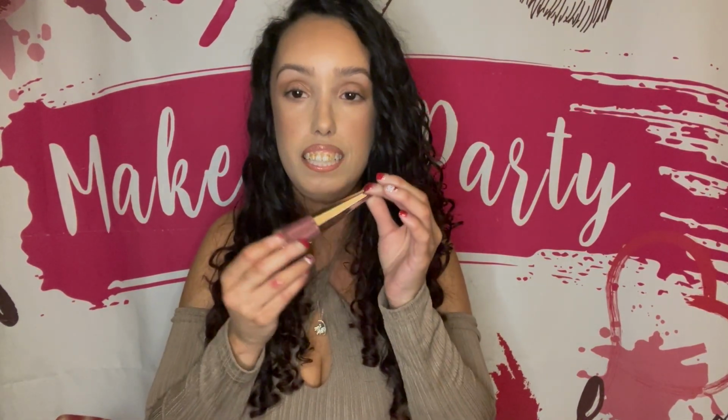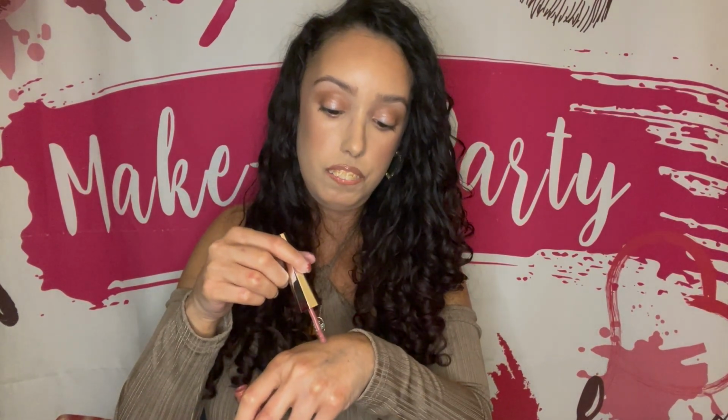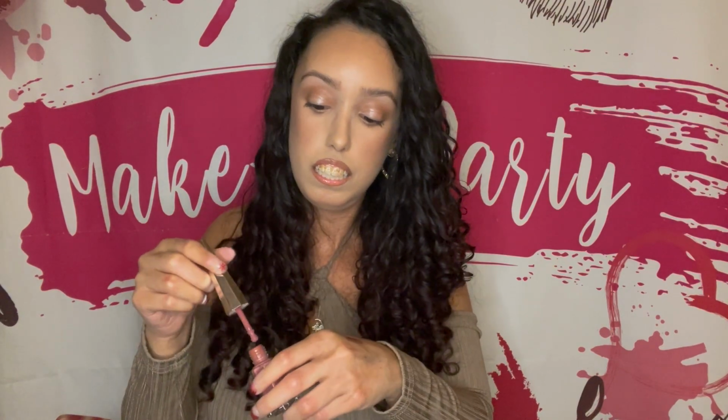I'm not a huge fan of storing this because it's a little bulky and big, and it looks almost like a weapon, and it doesn't fit my lipstick holders because of the odd shape. I actually kind of like the doe foot. The doe foot is pretty unique. It's got this nice little shape, and you can really trace carefully along your lip lines, so you're more careful not to go outside your lines.